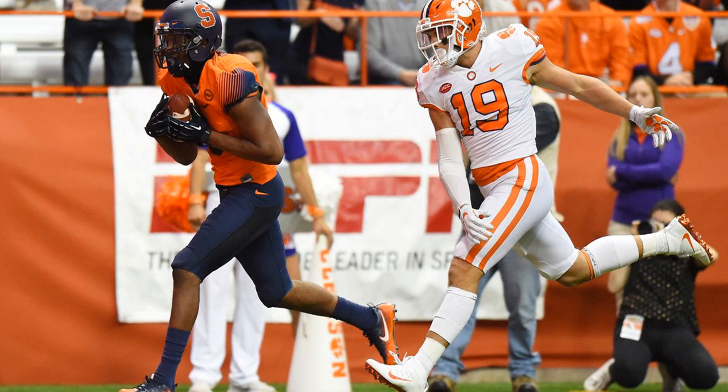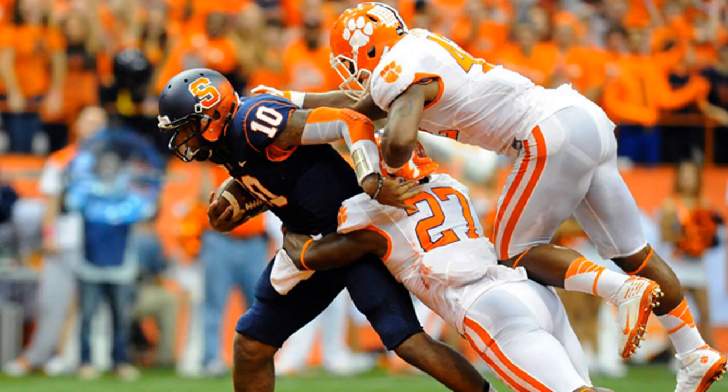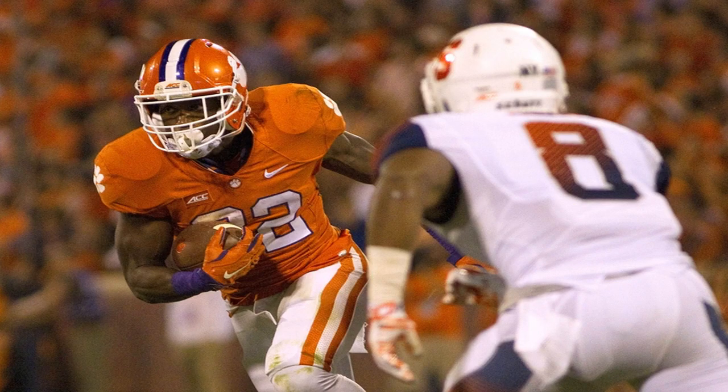Syracuse imploded on their next possession with several penalties. Clelin Ferrell got a sack on 3rd and 33 to force a 4th and 42 punt. The Tigers took over on the Orange 41 and moved into the red zone with a mix of running and passing, with Renfrow making another great catch. A sack and overthrown pass stalled the drive and Clemson missed a field goal attempt.